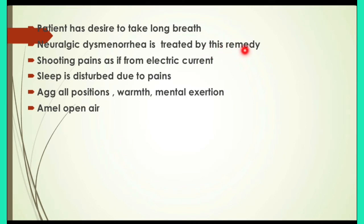Neuralgic dysmenorrhea is treated by Xanthoxylum. Shooting pains as if from an electric current. Sleep is disturbed due to pains. Aggravation and amelioration you must write. Aggravation is in all positions, warmth, and mental exertion. Amelioration is in open air.